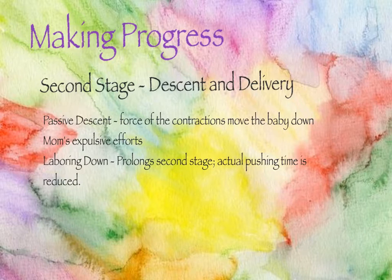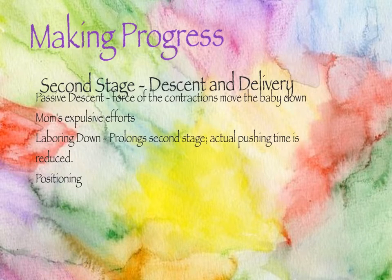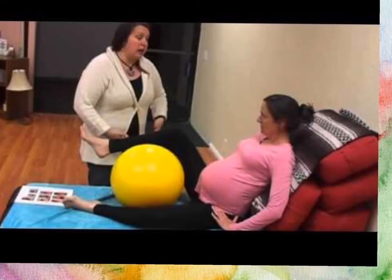In order to facilitate laboring down, we can use positioning. And when we talk about positioning, remember the labor support lab, I showed you some pictures of peanut balls. Let me see if I can get some of them up. Okay, so here you see the use of a peanut ball. If mom has an epidural and she can't stand or squat or do any of the things that use gravity in an active way, we can help her by positioning her in high Fowlers, which uses gravity to assist descent.